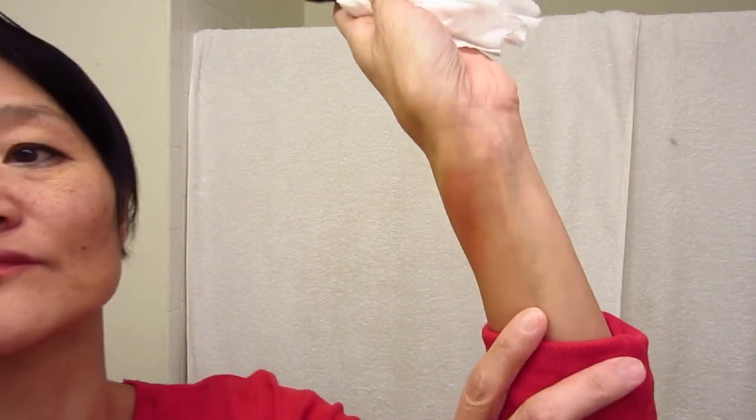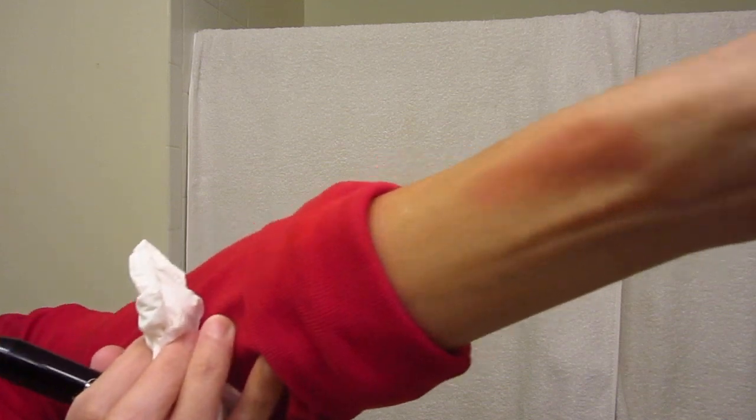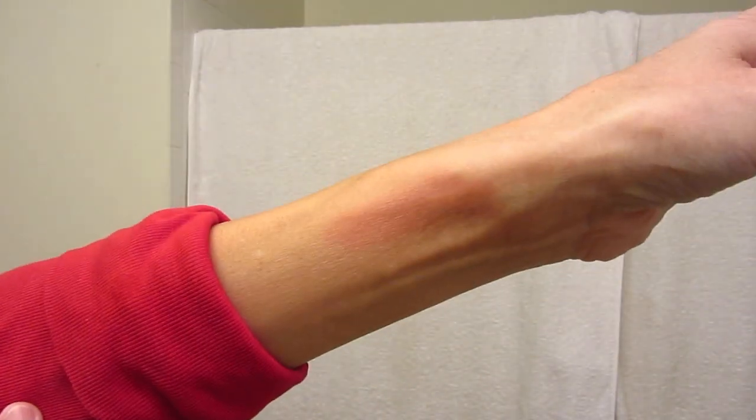Okay, you can see this is the orange one, the orange color one from this afternoon, some time ago. See, the color becomes darker and darker.